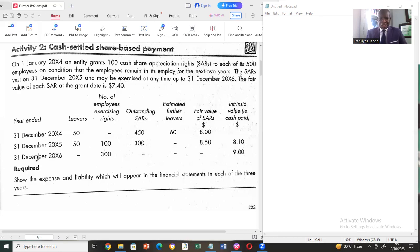So I have a question here that we are going to look at. Activity number 2, cash settled share-based payment. On 1 January 20X4, an entity grants 100 cash share appreciation rights to each of its 500 employees on condition that the employees remain in its employment for the next 2 years. The SARs vest on 31st December 20X5 and may be exercised at any time up to 31st December 20X6. The fair value of each SAR at the grant date is 7.4.